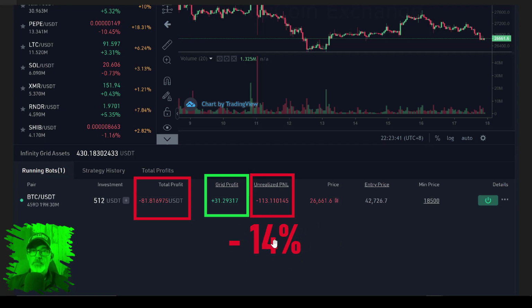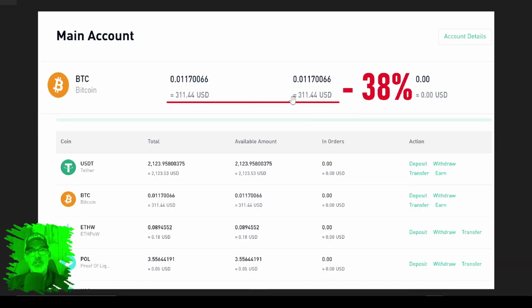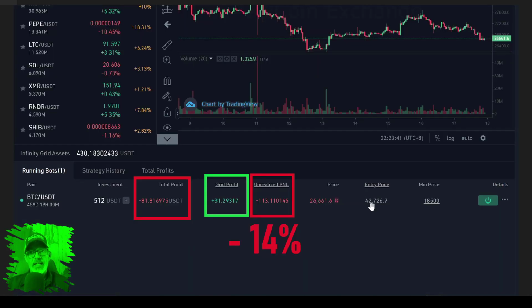Now, a negative 14% loss is nowhere near as bad as the buy and hold strategy, which is a negative 38% loss. And again, when you take into consideration that the bot was deployed at an entry price of $42,007 and the current price of Bitcoin is around $26,600, the losses taken by this grid bot have been reduced due to the grid profit of 31 USDT. So, once again, for you grunts out there, the Infinity Grid bot is currently winning the battle. Even though it's down 14%, it is outperforming the buy and hold strategy, which is currently down 38%.